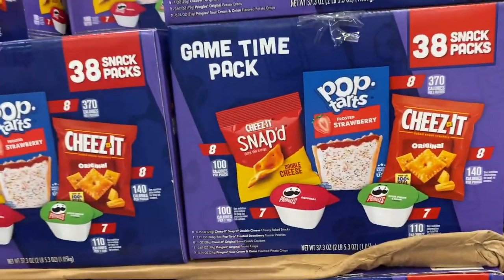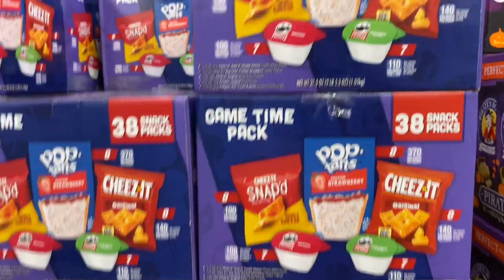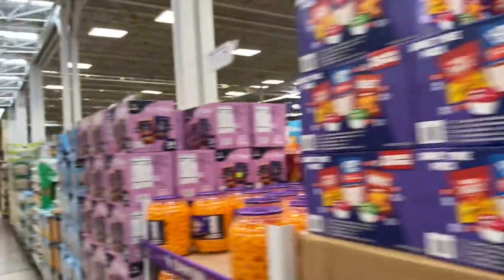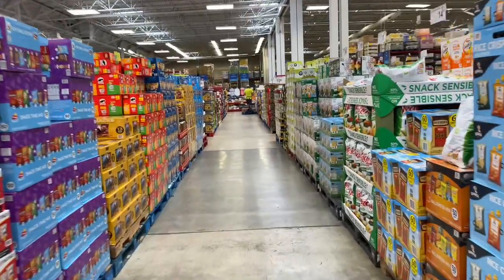Oh no, this is a good little mix. Yeah, that's a good little mix. I wonder, should I get these instead? Because they've never had these. It's $15.98. How much is the chips though? If I compare the chips with that. Where are all the chips?